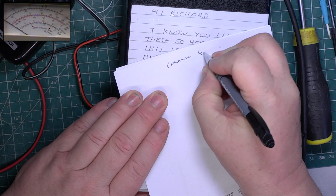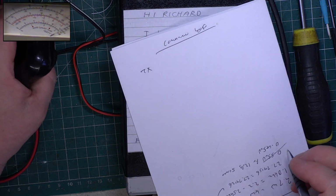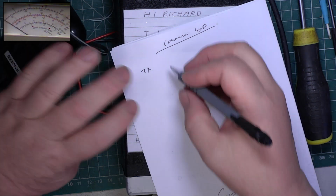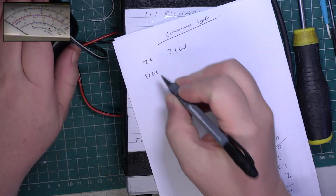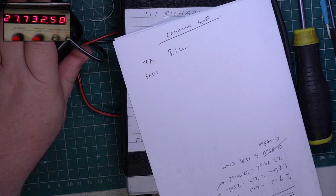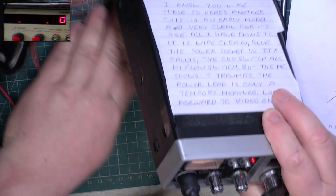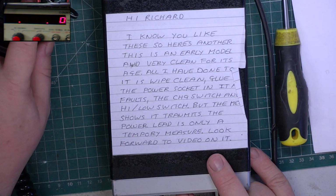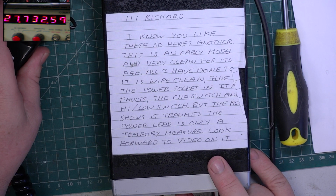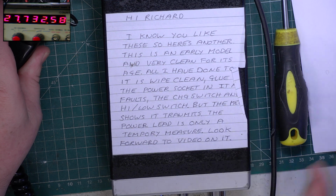Commtron CB40F, TX. More than 3 watts. 3.1 watt. Frequency... oh, what on earth's happening there? So off frequency.